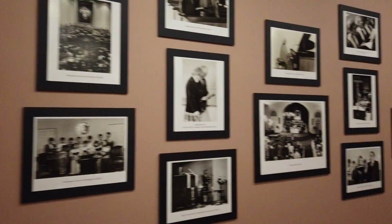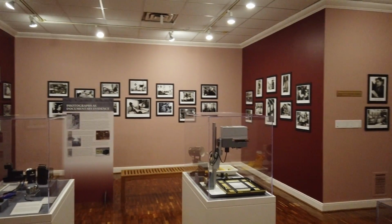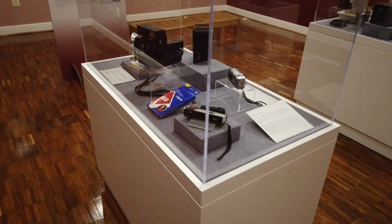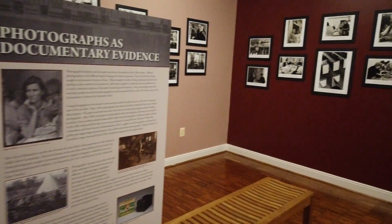I'm here at the Alexandria Lyceum Museum, checking out some of the exhibits they have here. This is one from a photographer who went around and captured all the local churches over history, it looks like.